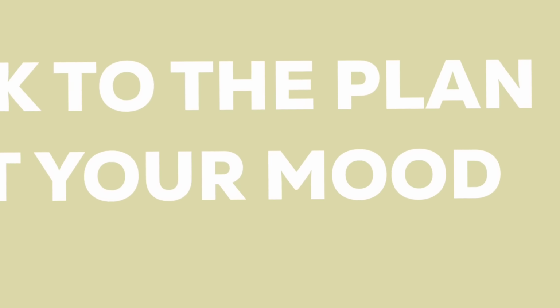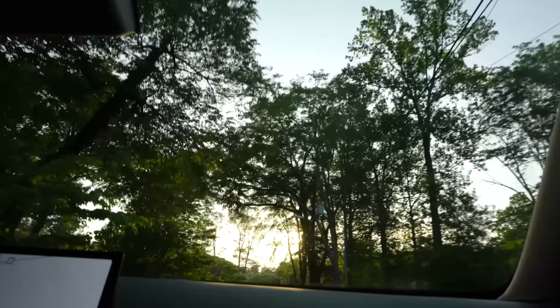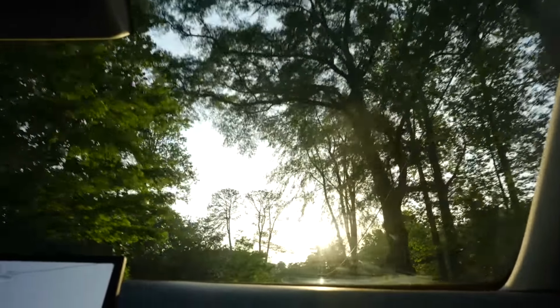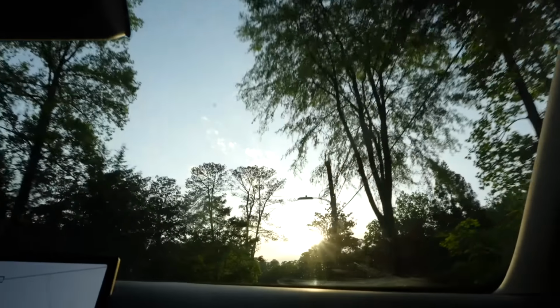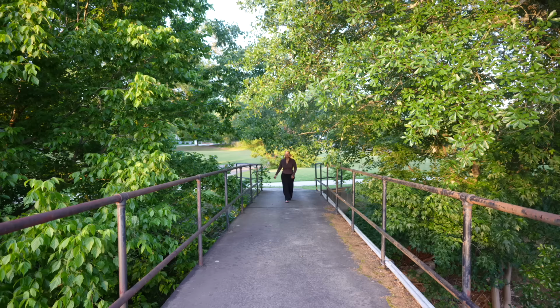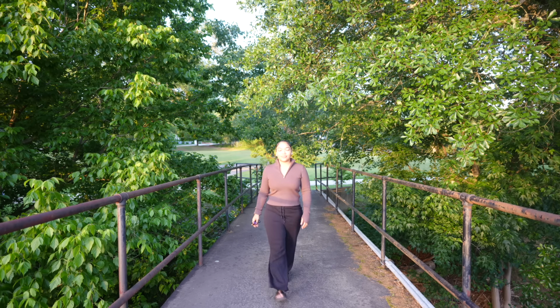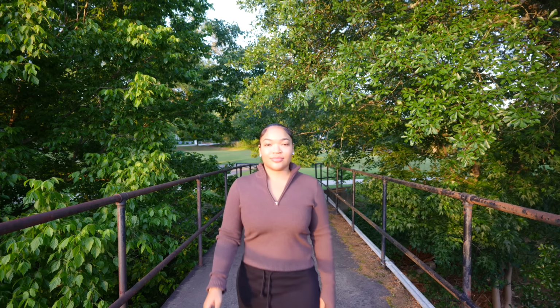Stick to the plan and not your mood. So many times we can get overwhelmed with life and things get hard. We let up on our routines and we don't feel like doing it, essentially falling off. But wellness is something you cannot let up on. So despite your mood, stick to the plan. And that goes for anything you want in this life. This is me showing up for me.